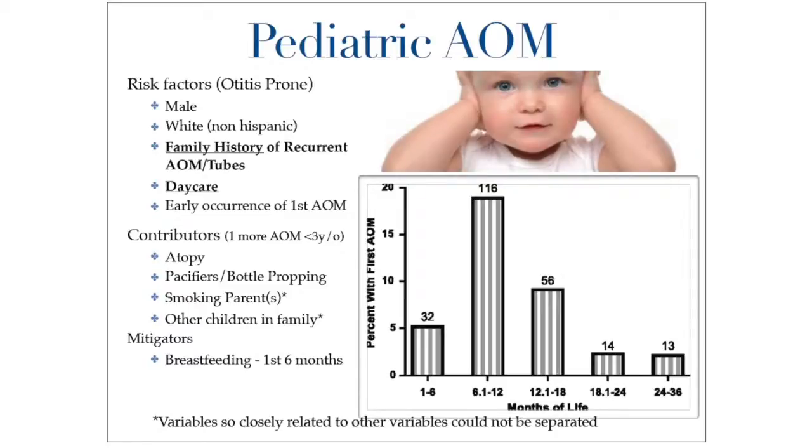And then it is true that if you get your first acute otitis media really young, it is very hard for them to clear the fluid, and then they're set up for another infection. So early occurrence of first AOM. You will see a longer list of contributors. The contributors in this study, which is the large epidemiologic study that is listed in your pamphlet, these are factors that just increased your chance of having 1 more infection under the age of 3. So being allergic, so atopy, the use of pacifiers and bottle propping. My kids are graduating from high school and stuff, so I had to look up bottle propping. I'll show you a picture of it that's fascinating. And then there's, you know, the smoking parent and other children in the family.